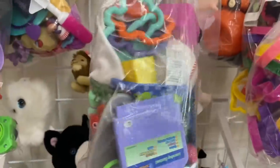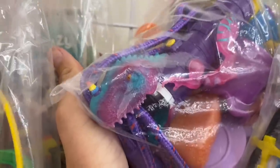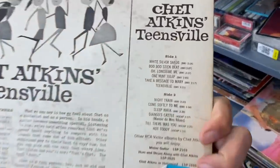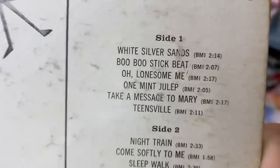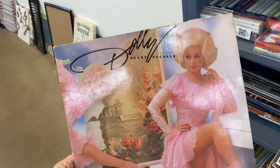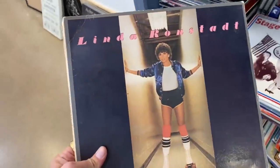Yeah, there ain't jack squat in these bags. That guy's kind of fun looking, and some sort of dino. Look at this record, Chet Atkins, Teensville. White Silver Sands, Boo Boo Stick Beat. Sounds kind of racist. Dang. Look at this Dolly Parton record. Dang, Dolly was smoking. Look at that Linda Ronstadt. Oh wow.